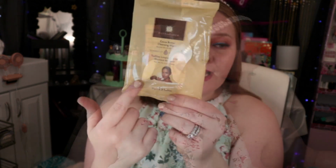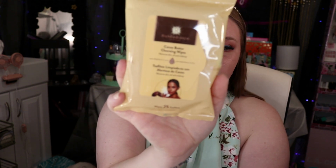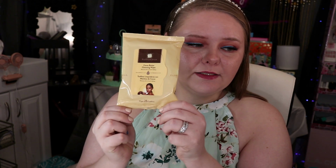I actually just got done using these. This is the Rich Radiant Skincare Cocoa Butter Cleansing Wipes. I just got this from the Dollar Tree. This is good just to clean up while you're doing your makeup. If you have swatches, just go ahead and remove the swatches. But this also does remove makeup really, really nicely.